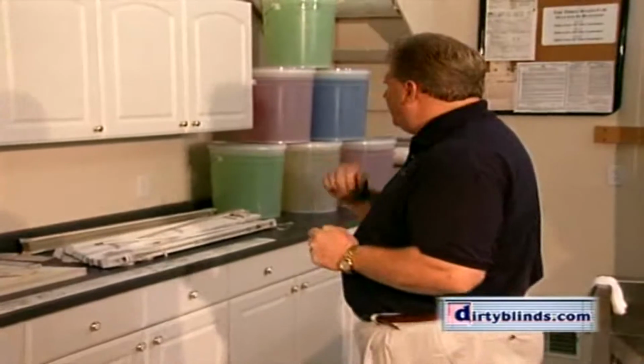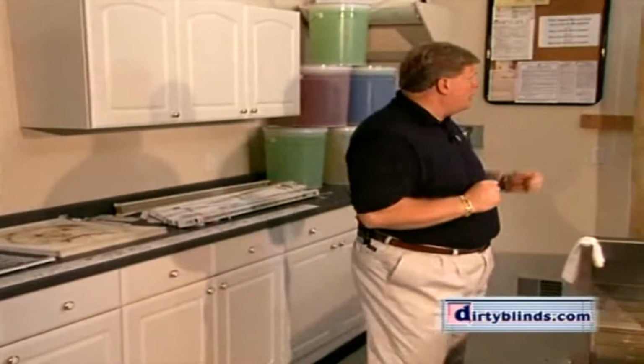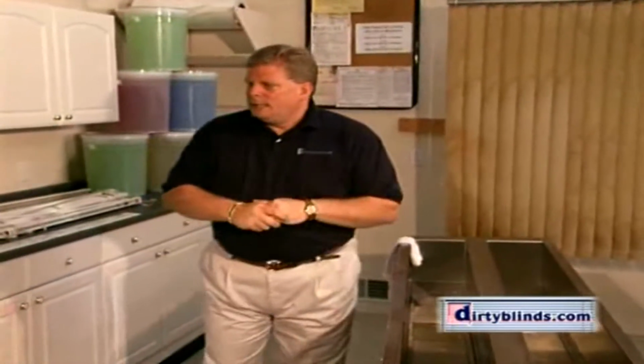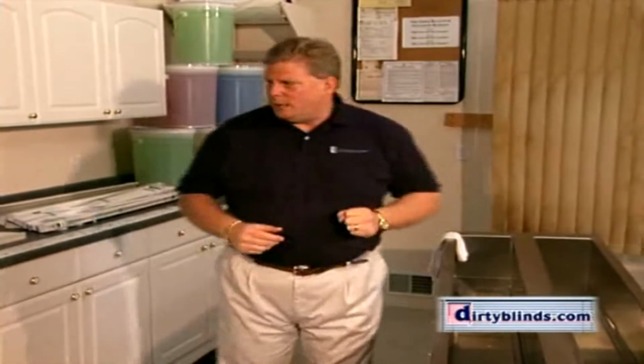Some of the things we're going to clean during this demonstration are a mini blind, a duet blind, a vertical blind, as well as this cloth vertical blind behind me that has absolutely 15 years of nicotine on it. Now, I'm not against people that smoke, used to smoke myself, but we're going to show you how ultrasonics can take care of that as well.